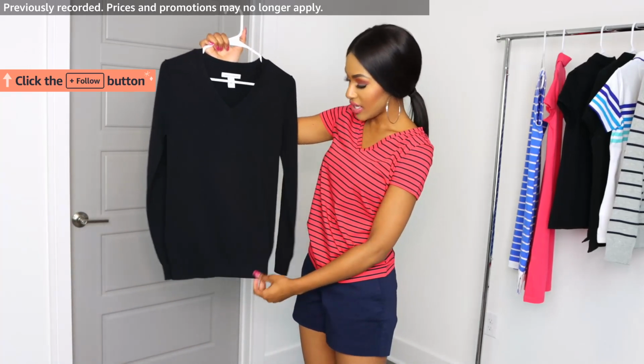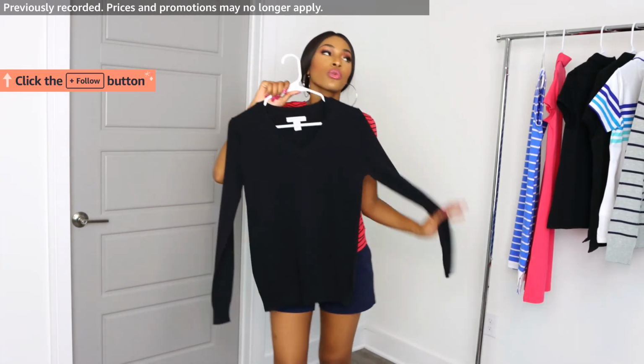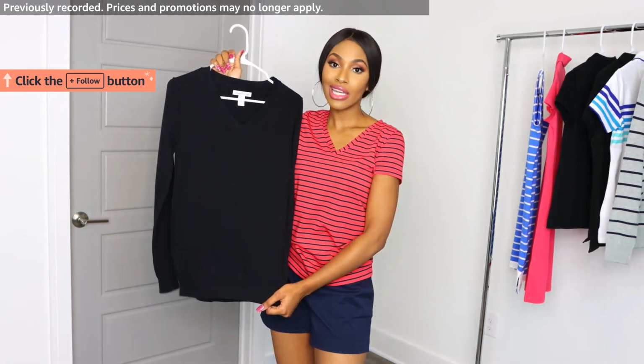This is a V-neck though. I love this so, so much, you guys. Take a look. This one's so cute. And you can wear this with absolutely anything, literally. And it's gonna keep you nice and cozy for when it is cold outside.